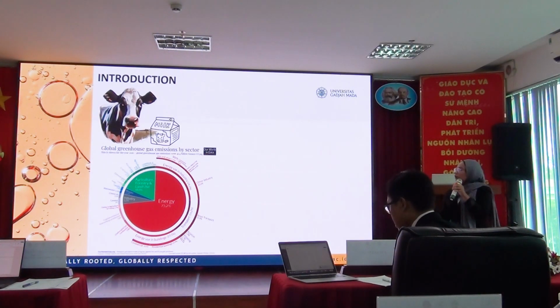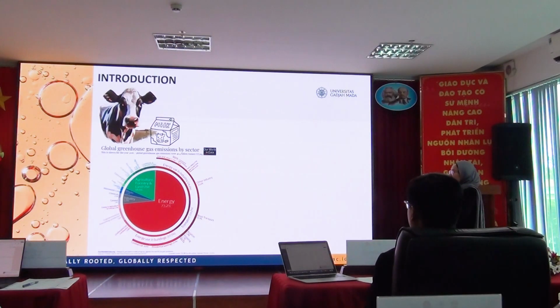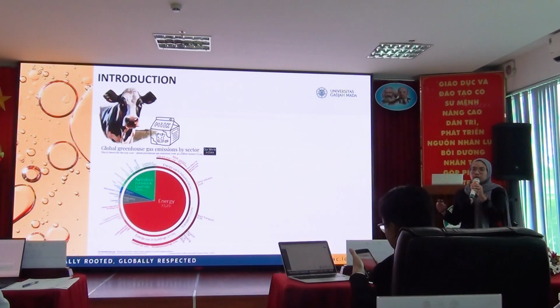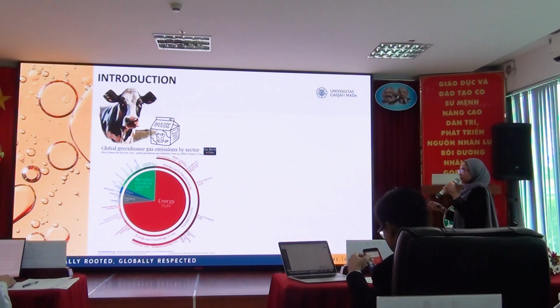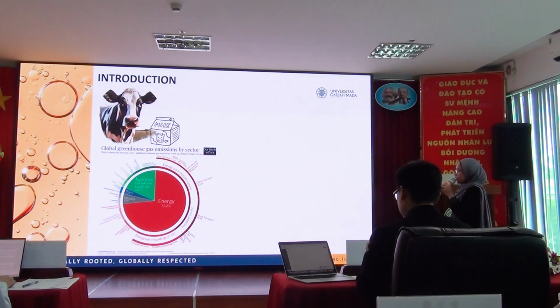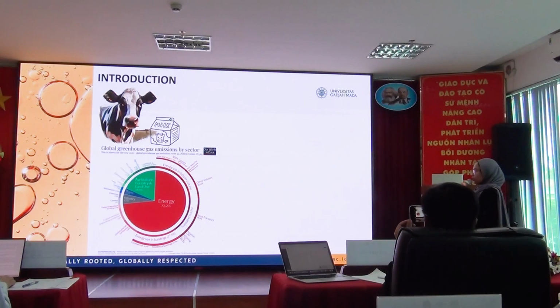It turns out that milk production has a correlation to methane production, as methane is a product of rumen fermentation. There has been a global goal to reduce greenhouse gas emissions, and you can see here that 18.4% of the global greenhouse gas emission comes from agriculture, with livestock contributing as much as 5.8%.